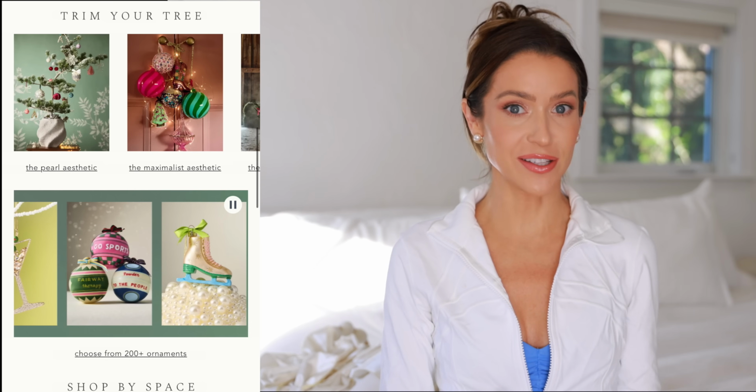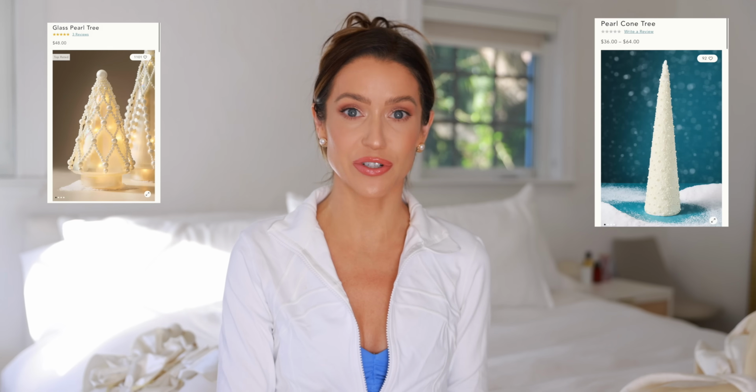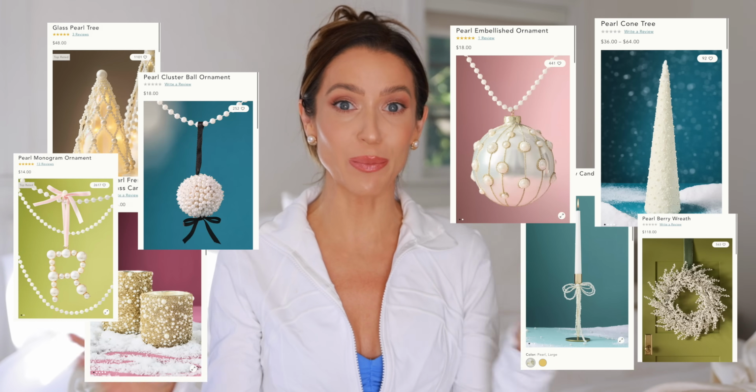But there is at least one other person out there who loves pearl Christmas decorations, and they definitely work at Anthropologie. I don't know if anybody has caught their holiday decorations this year, but I swear when I saw the holiday preview, it was like they invaded my brain. Everything is pearls. They have pearl Christmas trees, pearl candlestick holders, pearl ornaments. Everything is pearl, pearl garland.